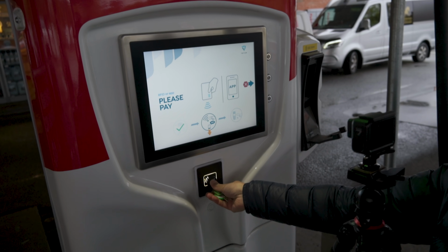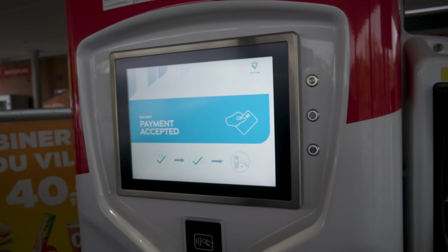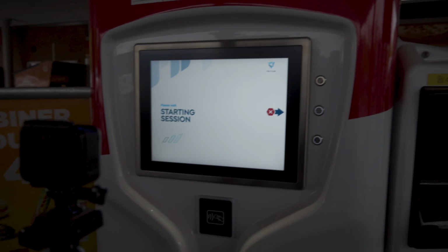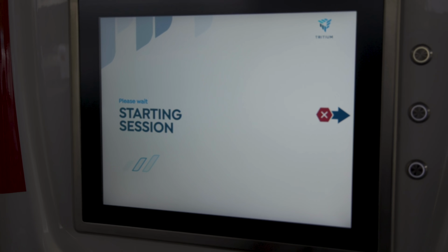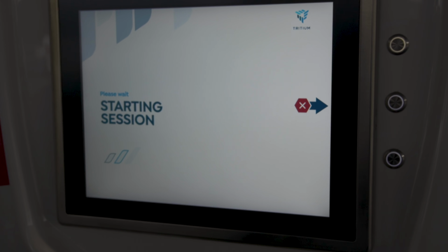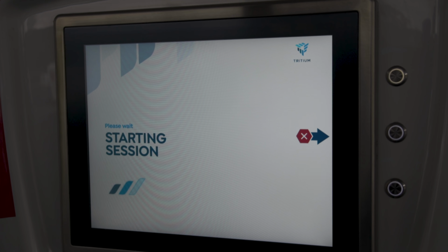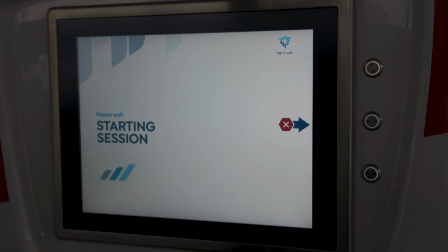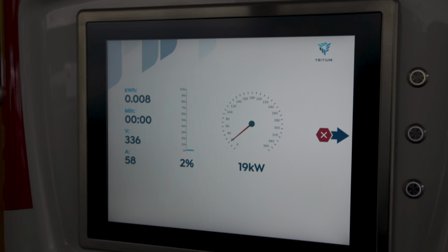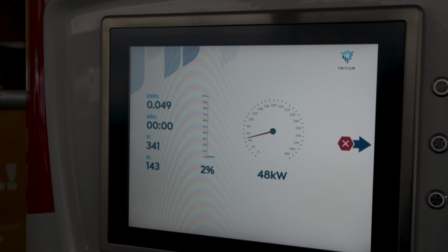Please pay, like that. Payment accepted, and this should go pretty quick. These ID cars, these MEB platform cars, the Volkswagen ID cars, and also the Skoda Enyaq, seem to be very quick at starting to charge after initializing. And hopefully, like the other ID cars we have tested, we should hit that peak speed quite immediately. So 2% state of charge while we connected to the car.